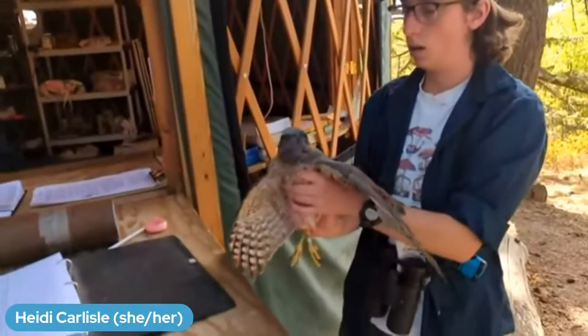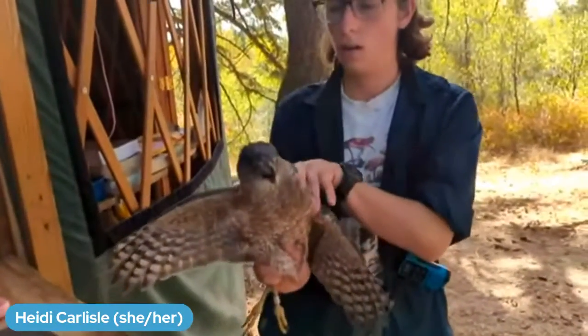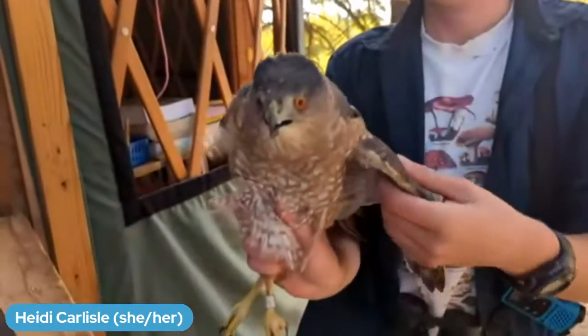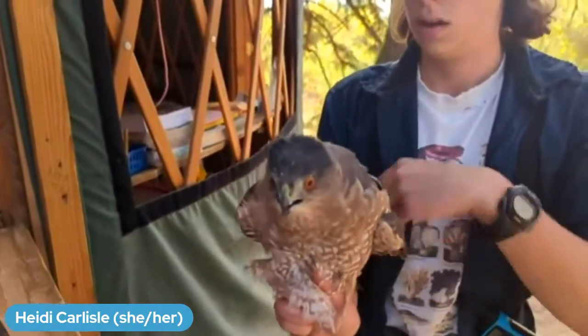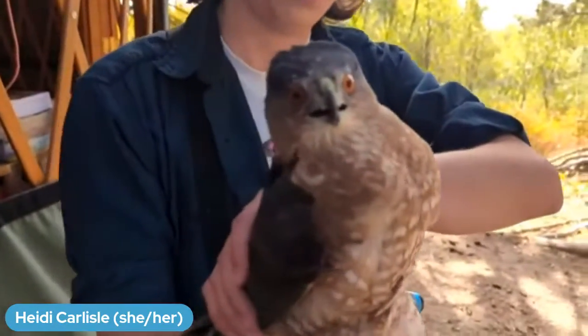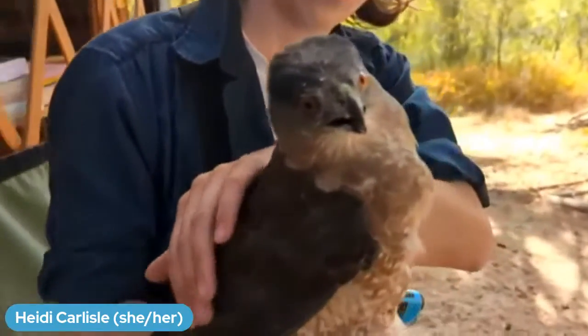So we also keep them in the can because it helps them stay calm. So now that she's out of the can, she sees us and she's like, wait a minute. So you heard that quick little squawk of surprise when we took her out of the can. But Cooper's hawks are a bird hunting raptor. She's an adult, so she has this beautiful orange eye.